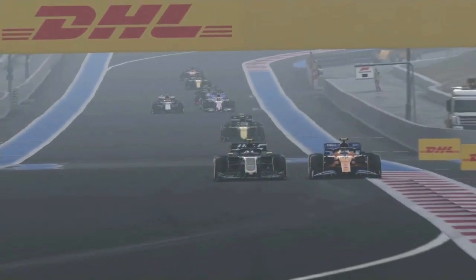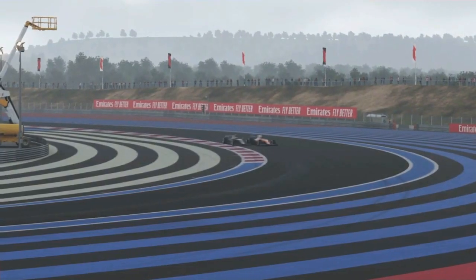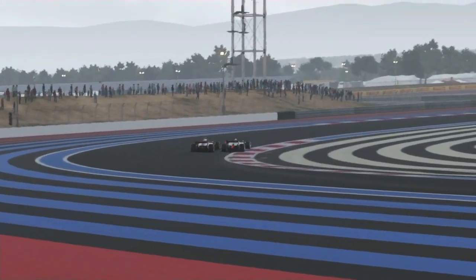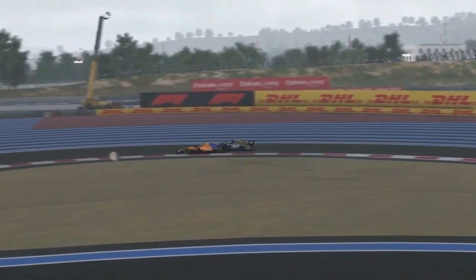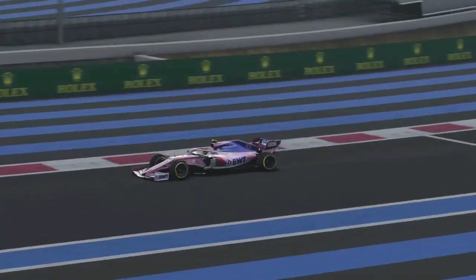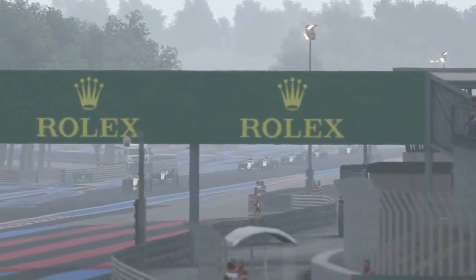We'll get to that fight you see in the background there momentarily. But this is an absolutely great fight between the Spaniard and the Finn, the Haas and the McLaren. If you think about it, that's actually Valtteri's old seat that Carlos took. But that is sorted as we go to Nico Hulkenberg.